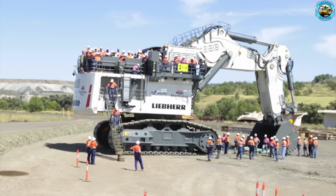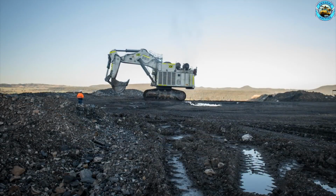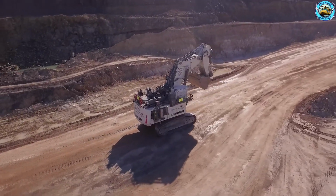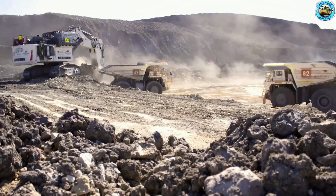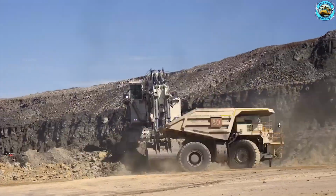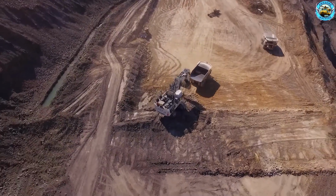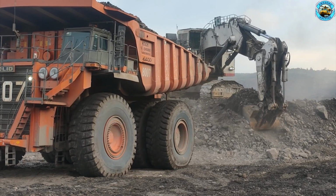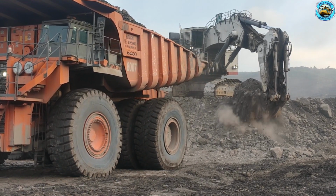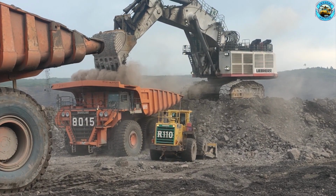The Liebherr 996B is a powerful mining excavator with a 72-ton bucket capacity. Driven by two 16-cylinder Cummins engines producing a total of 3,000 horsepower, it excels in heavy-duty excavation tasks. Its robust design and advanced hydraulics ensure optimal performance, making it ideal for large-scale mining operations in demanding environments.